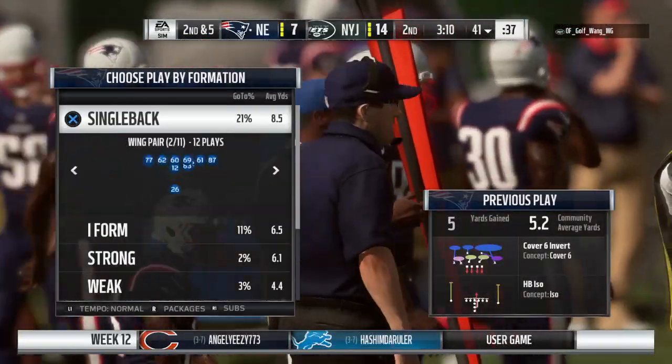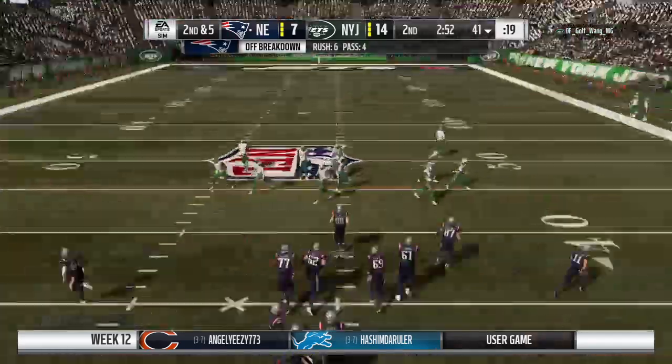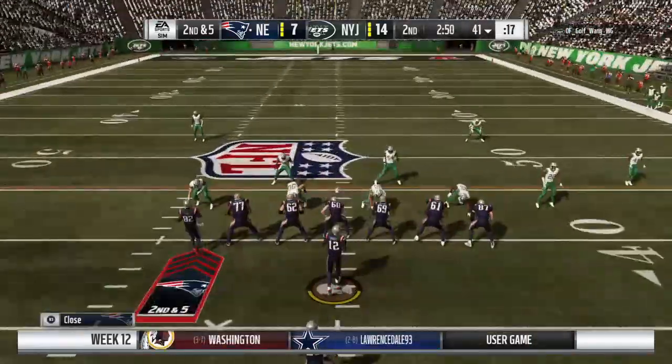Now it'll be interesting to see where the patience is on both sides. Each head coach, can you hang in there and not try and force something that can put your team in some jeopardy?